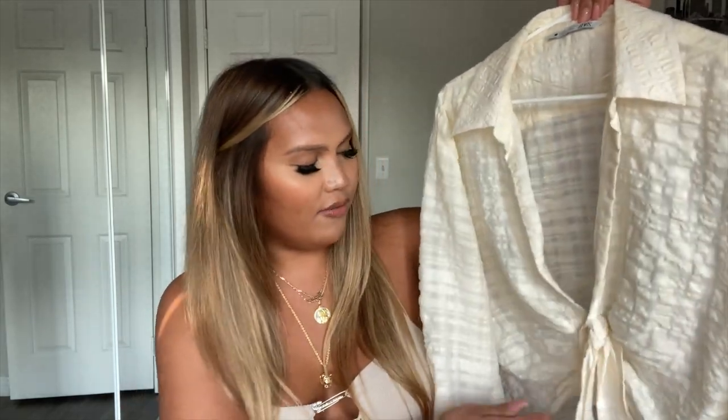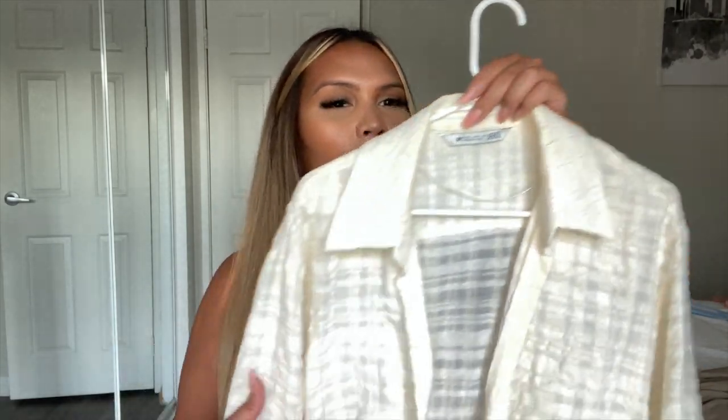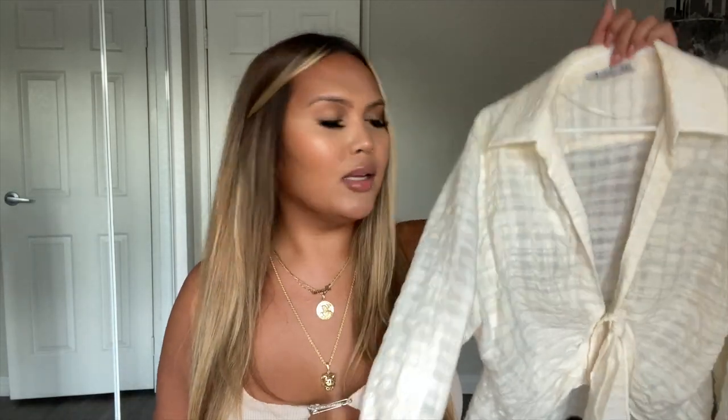It's Jacquemus. It's a very Jacquemus type of top. It does only have the 3 buttons on here, and it's kind of meant to be lower. It's very cute with a pair of jeans, amazing. Yeah, and it is that linen type of material.